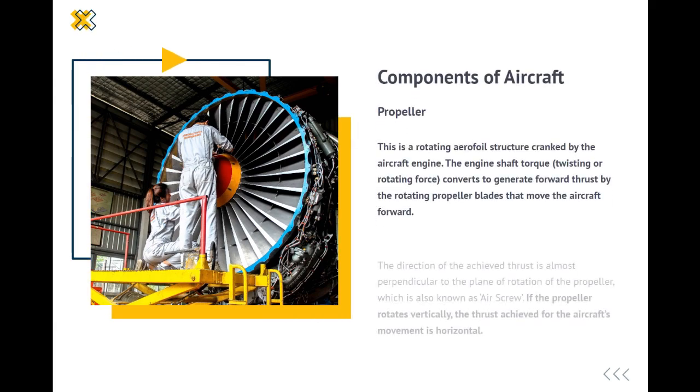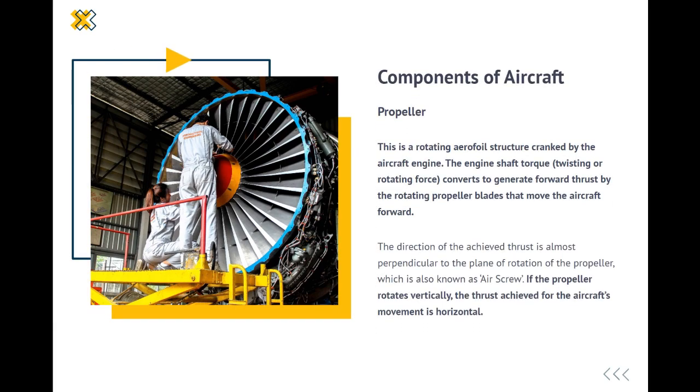Propeller. This is a rotating aerofoil structure cranked by the aircraft engine. The engine shaft torque, twisting or rotating force, converts to generate forward thrust by the rotating propeller blades that move the aircraft forward. The direction of the achieved thrust is almost perpendicular to the plane of rotation of the propeller, which is also known as air screw. If the propeller rotates vertically, the thrust achieved for the aircraft's movement is horizontal.